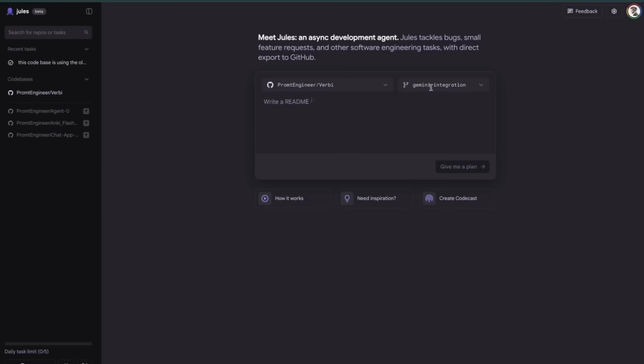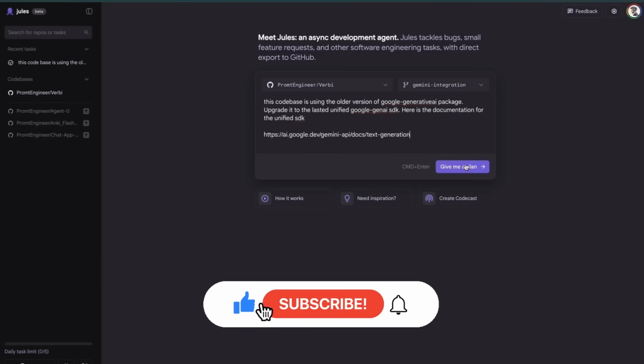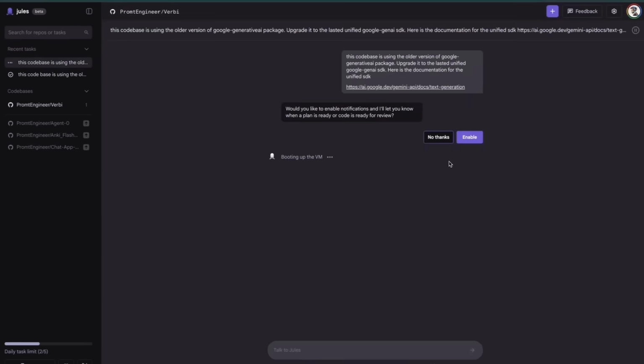Okay, so I already have that PR for the Gemini integration. However, this specific PR was using the previous version of Gemini SDK. So I told it this code base is using an older version of Google Generative AI package, upgrade to the latest unified Google Gen AI SDK. And I'm going to provide the documentation. I don't know if it has access to internet or not. OpenAI's Codex does not have access to internet.